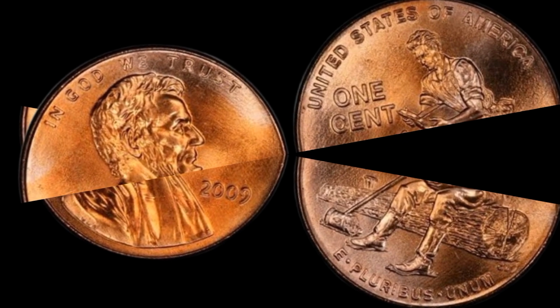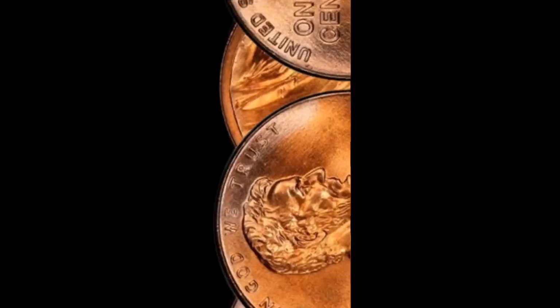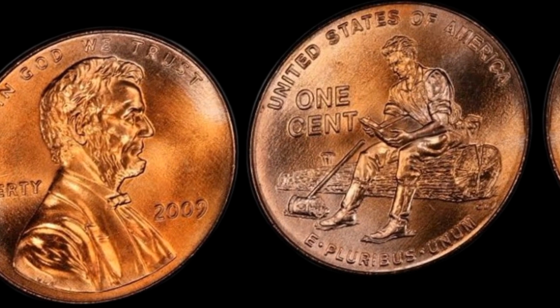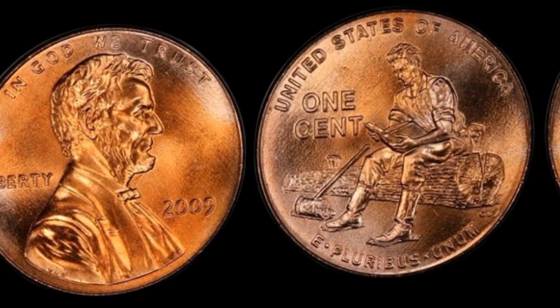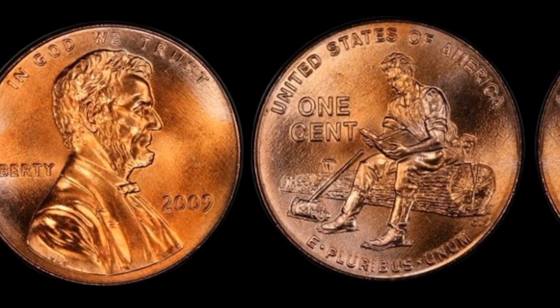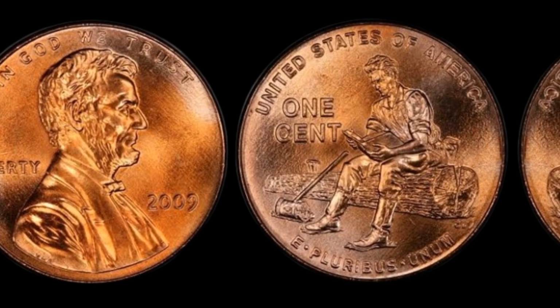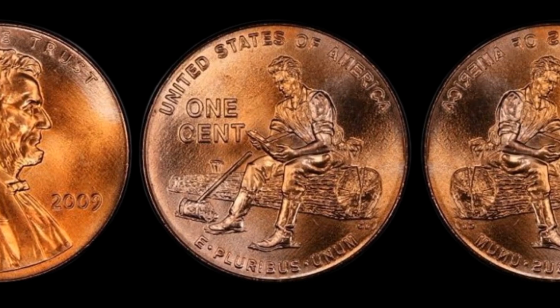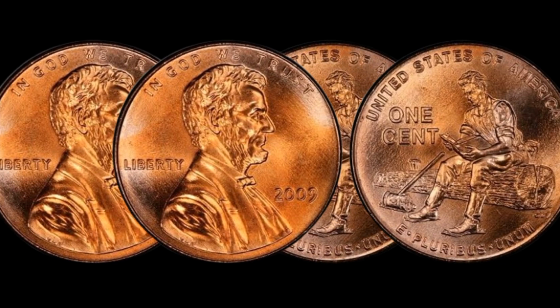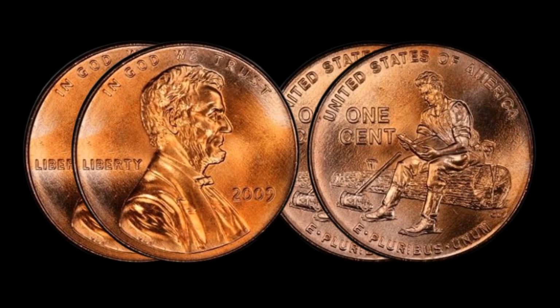Now, let's talk numbers, because that's why we're all here, right? Regular 2009 Lincoln Formative Years pennies? Worth about 1 cent. Yep, no surprise there. A slightly rare one? $5 to $50, depending on condition. Ones with a single error can go anywhere from $50 to $1,000. And the ones with multiple errors and near perfect condition? Up to $1.1 million at auction.